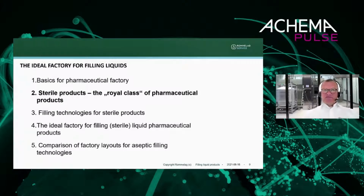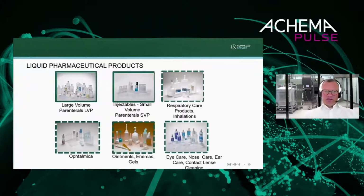The next section deals with sterile products, the top class of pharmaceutical liquid products. When we talk about liquid pharmaceuticals, they are often sterile. If possible, there has to be a terminal heat treatment after filling, but often this is not possible. So the product has to be filled aseptically. Let's have a look at some examples.